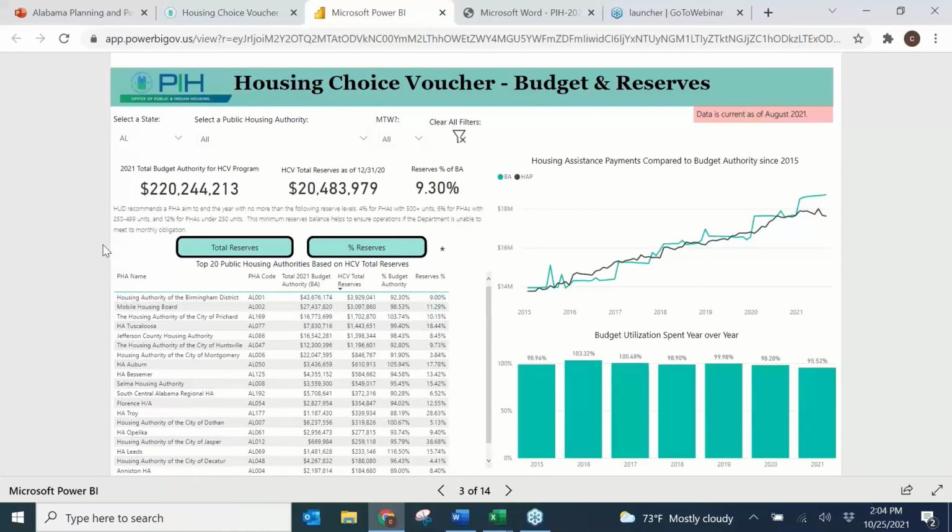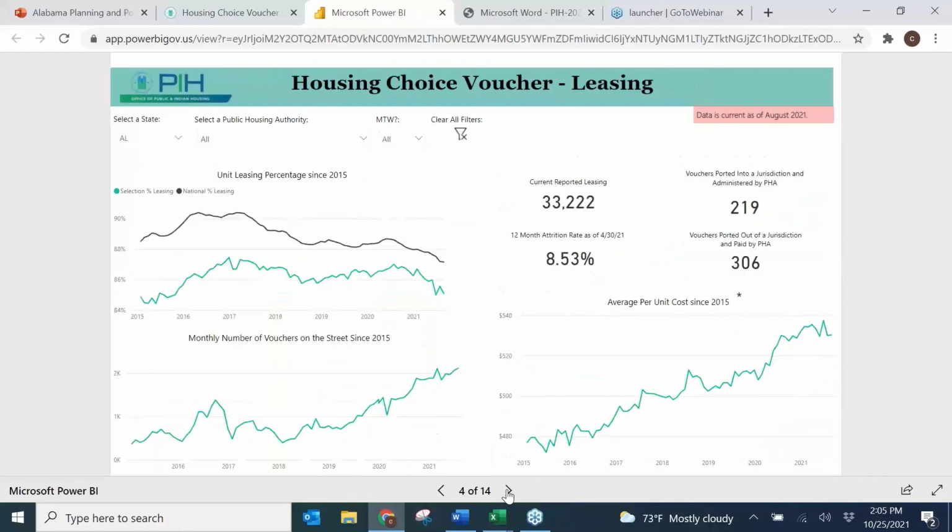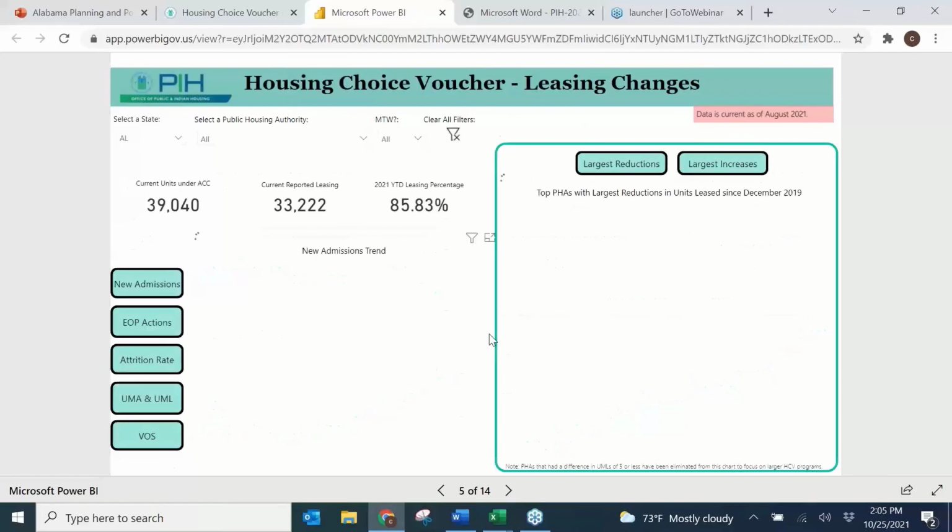It gives you 14 slides to show you where HUD is as a whole in all of the voucher programs, as well as breaking it down individually by state and specific PHAs. So if you are ever interested in looking at data like I am, this would be a great place to go to pull some data. It's got 14 slides that show you all kinds of information.